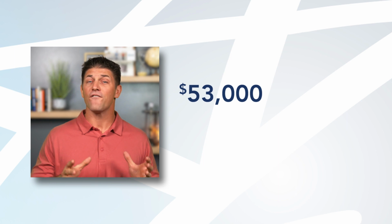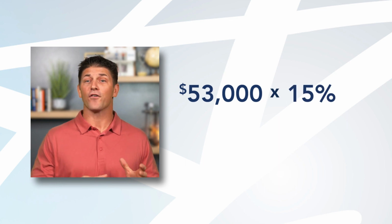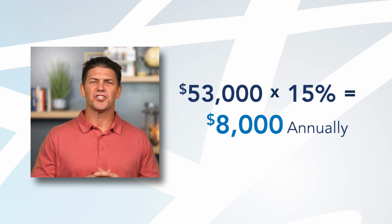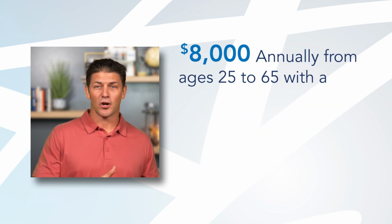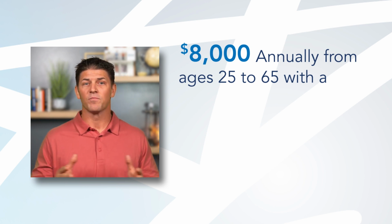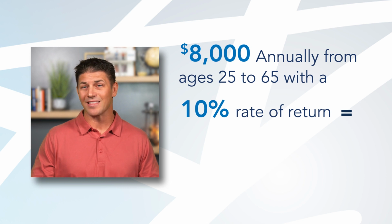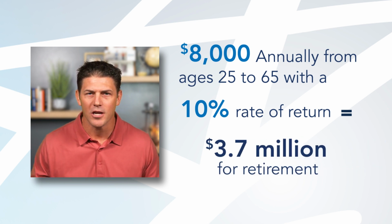Now, this is where that number gets really interesting. If you take an average salary in the state of Arizona of $53,000, and then you set aside 15% of that amount for wealth building, you'll be setting aside just about $8,000 every year. And if you set aside $8,000 for wealth building every year from age 25 to age 65 and get a 10% rate of return, get this, you will enter retirement with $3.7 million. And remember, this is without factoring in a raise during the entire 40 years.